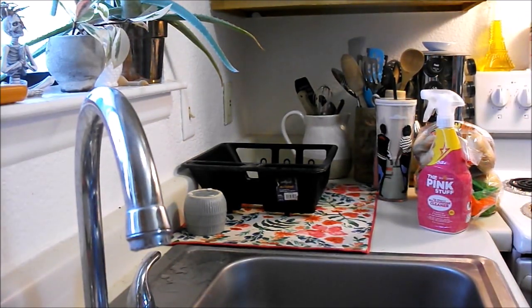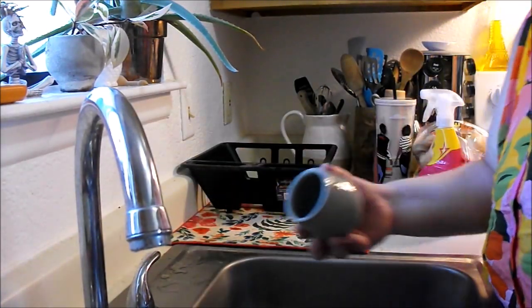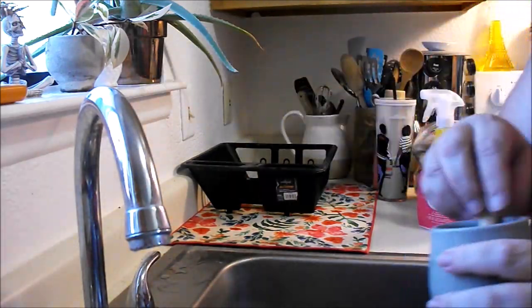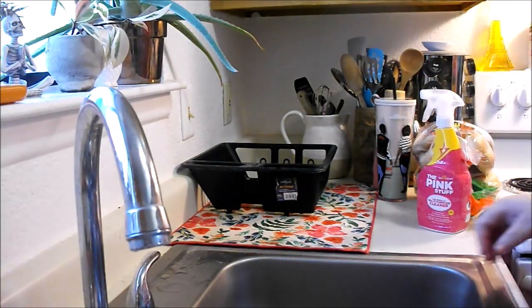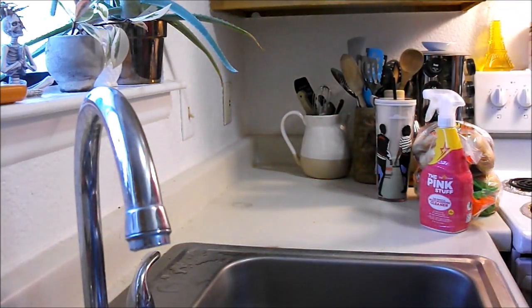Usually, I just let them drip dry. There is the cup I was talking about, next to the pink stuff on the left. It's a tawny color, I guess you could say. That's the one I got from Starbucks. I like big cups for drinking water and hydrating myself.